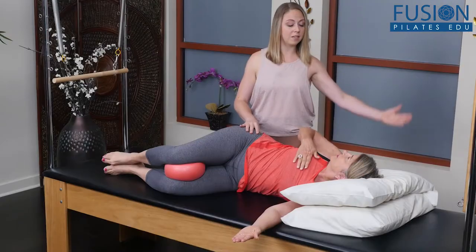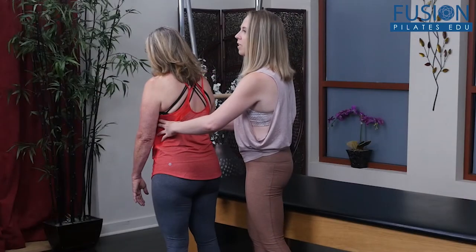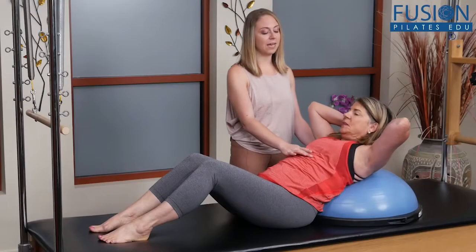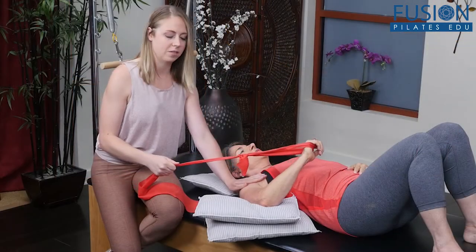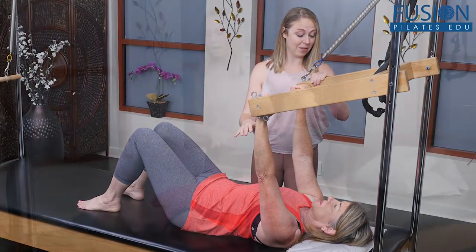In this workshop, Nikki Naab-Levy explores how to work with your aging clients to restore mobility and function to the spine, shoulders, hips, and knees in a way that is accessible and effective for this population.